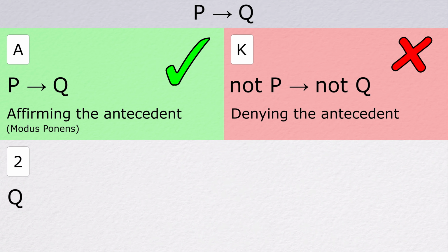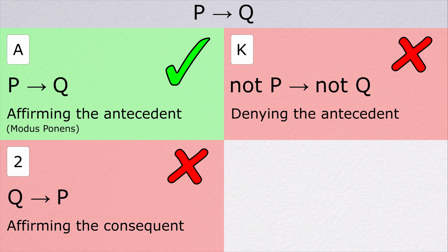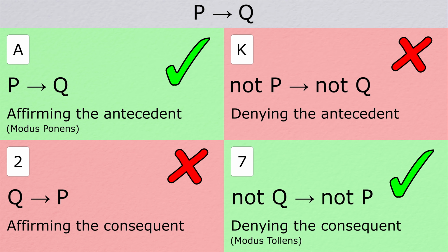When presented with Q, people often infer P, but like I said, the rule only goes one way, so just because the rule is P therefore Q does not mean we can turn it around to say Q therefore P. This is known as affirming the consequent, which is another invalid form of reasoning. Now, finally, when presented with not Q, we can infer not P. This is often missed by participants of tasks like this, despite it being a valid logical form of reasoning known as denying the consequent, or modus tollens. This is valid because if we have a not Q, the only logical conclusion would be not P.